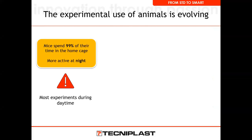So this yellow box right here is really why we developed new technology, which we'll get into. Most of these animals spend 99% of their time in the home cage. Most of the time, mice in particular are more active at night. We all know this, yet from 8 to 4 or 9 to 5, we spend that time in the facility disrupting the animals because it's our schedule instead of theirs. So we really lose a large window to capture important information and behavioral data from those animals.